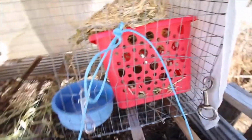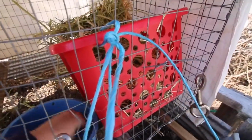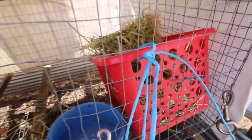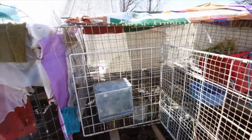This is just a little plastic basket from the Dollar Tree. This is what their hay goes in, and that's what most of their food is. It's just hay. It's an alfalfa grass hay mix. And then we also give them pellets. And then we give them sunflower seeds and organic wheat. And that's what they eat, along with tree cuttings and that kind of thing.